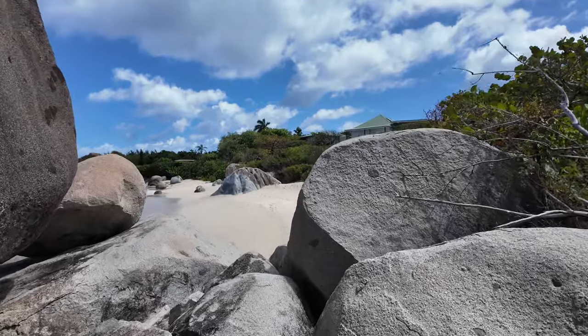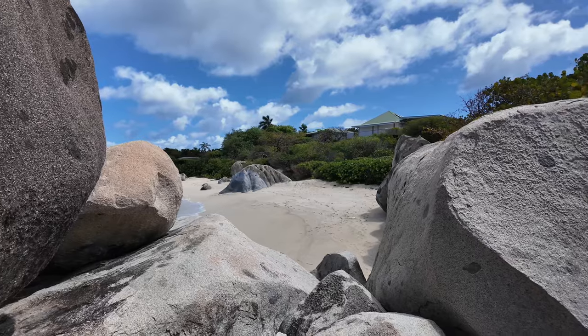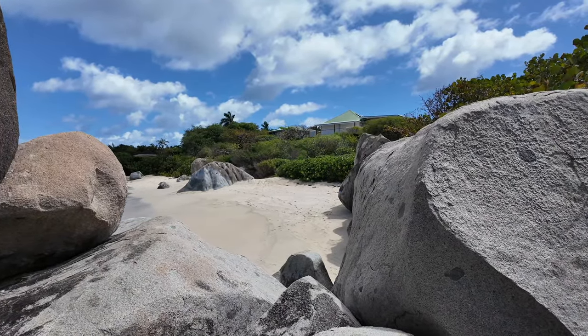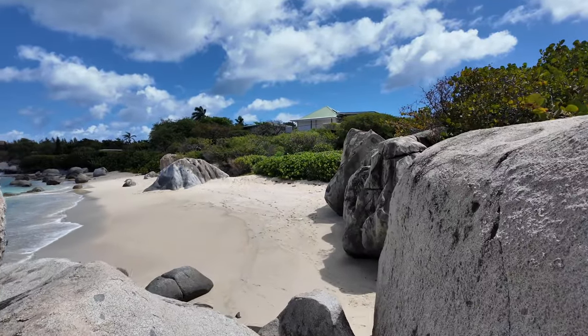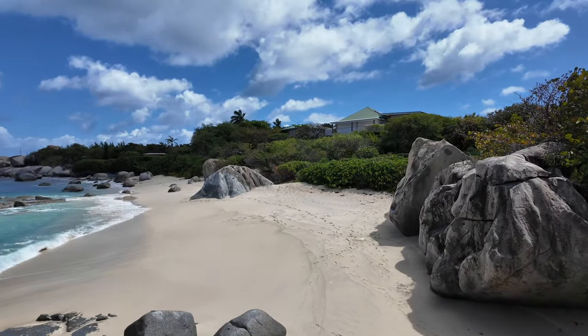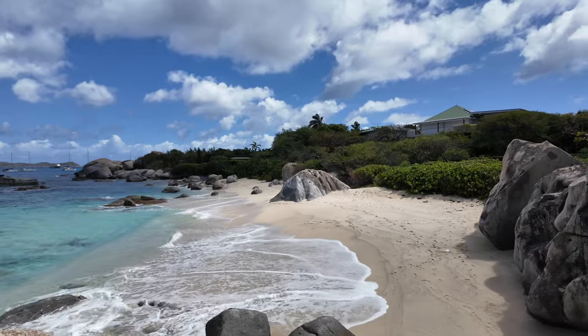Turn off the camera to get around those rocks. Oh boy, here we go again. This is a beach, empty beach.